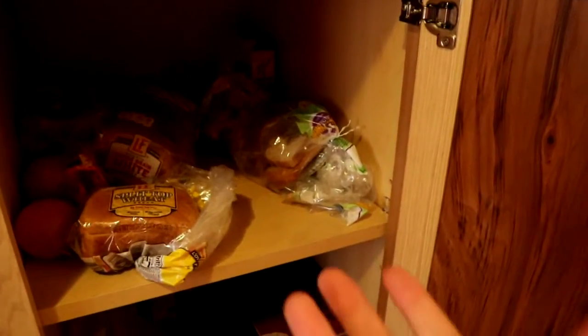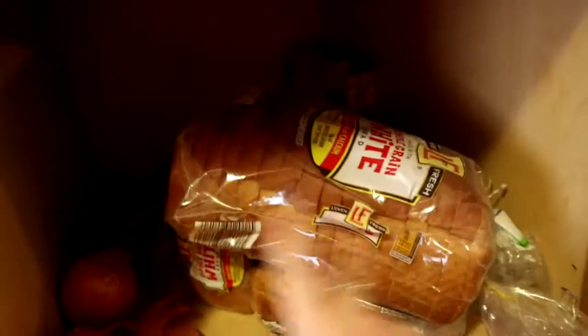Okay, this area is pretty dark, but we just have some odds and ends. I don't know how this happens. This loaf is half eaten. That loaf is basically eaten. We open up new packages. Apparently that one's about half. So some of this will disappear because I'm going to make sandwiches for our hiking trip. So some of that will disappear.